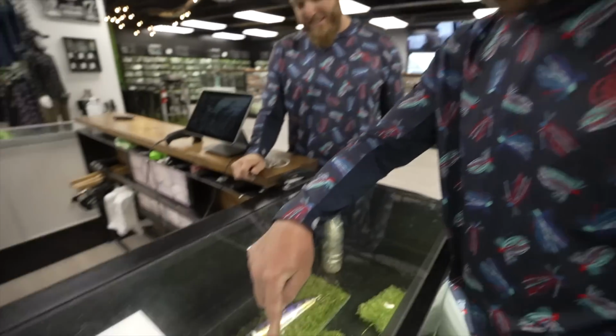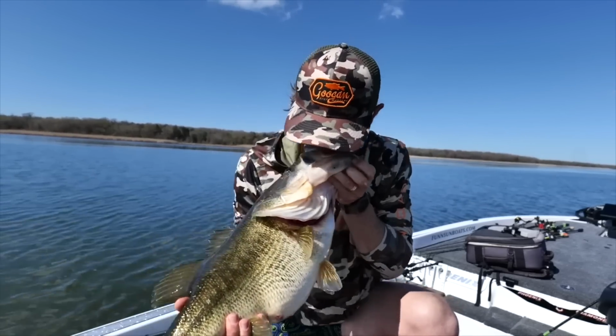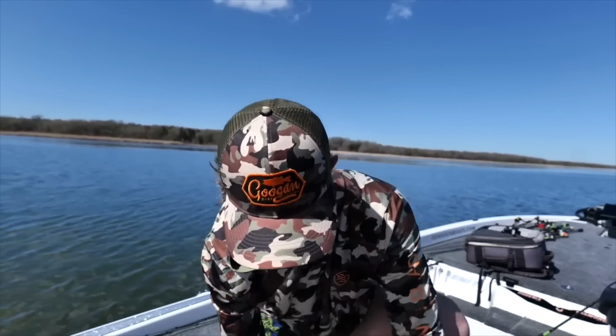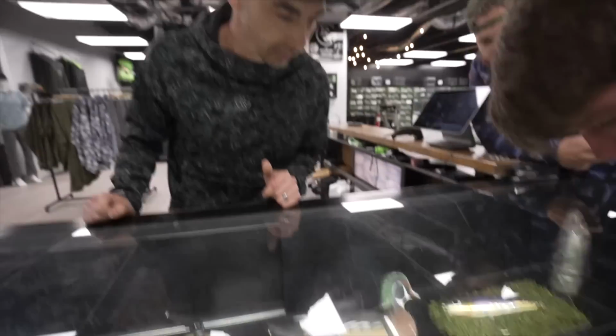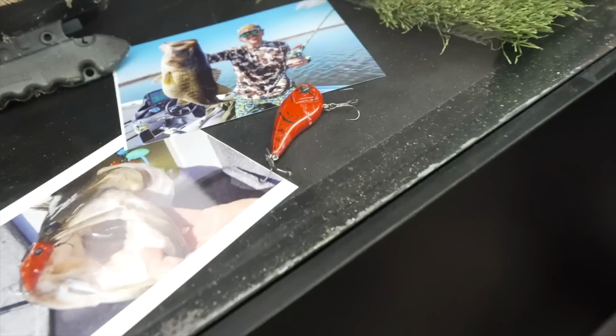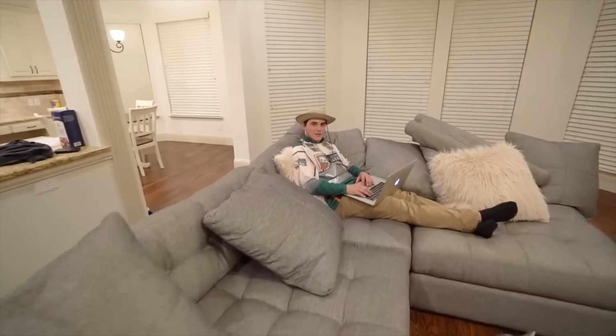Then Rackley over here had probably the biggest Googan fish this year on the new Flamin' Hot clutch. I love that. There's a little grass on it. Love to see it. Oh, you can see the teeth marks on it. Oh, bro. Look at that. I mean, it's just nice. That Hello Kitty key right there is the original key from the Googan house.